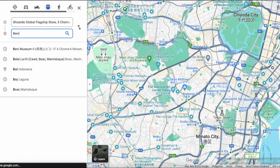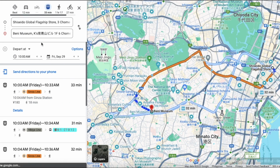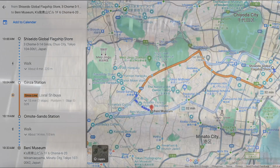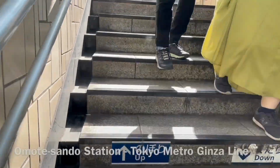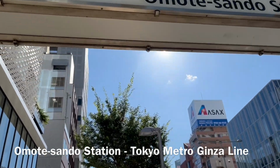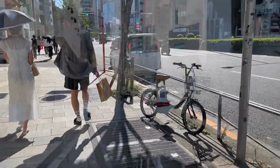So I'm actually heading to the Benny Museum, which is located 33 minutes from the Shiseido Global Flagship Store, and I have to hop on the Ginza line to Shibuya. So the closest stop to the Benny Museum is Omotesando Station, and mind you, the stairs that you have to take to exit the station are breathtaking, I have to say.